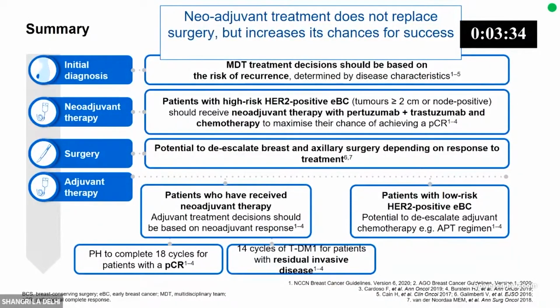So thank you very much. I think most of the surgeons will be happy to know that for most of the medical oncologists, this is the main treatment now gradually. And from what we are seeing, even the surgery will be gradually de-escalated for the primary.